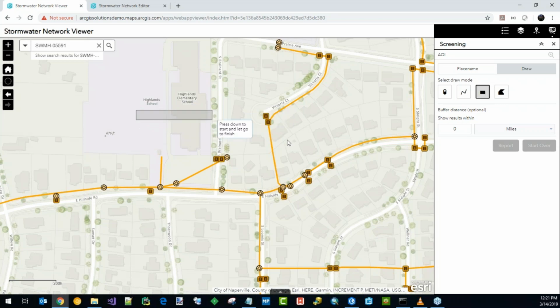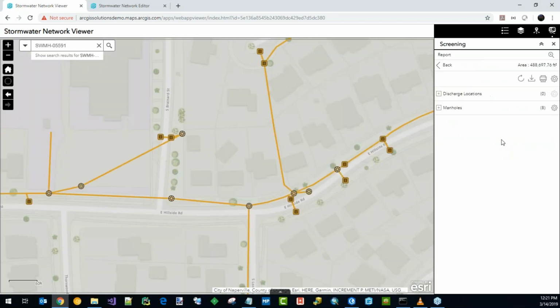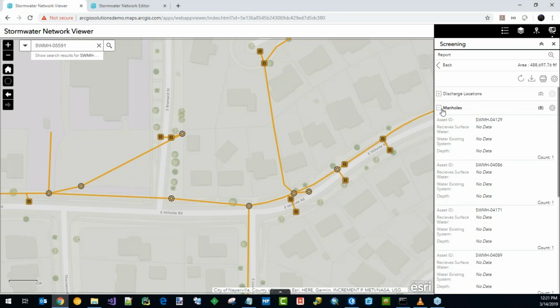So I'm just going to draw a simple box around this area. This is going to allow us to run a report on this area, and I have it set up to look at the manholes and the discharge locations, which we don't have any here. But we can easily keep extending this for inlets, for pipes, or what other information we want to report on.